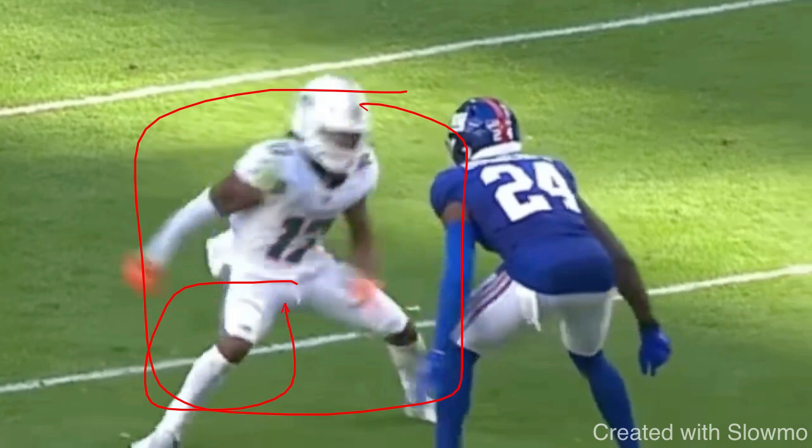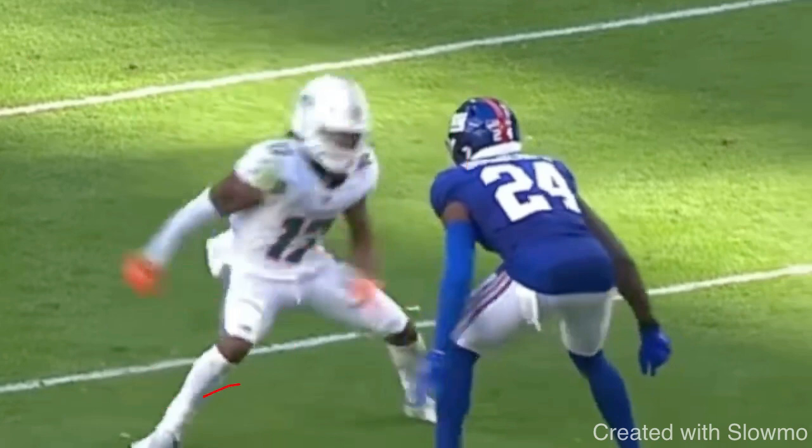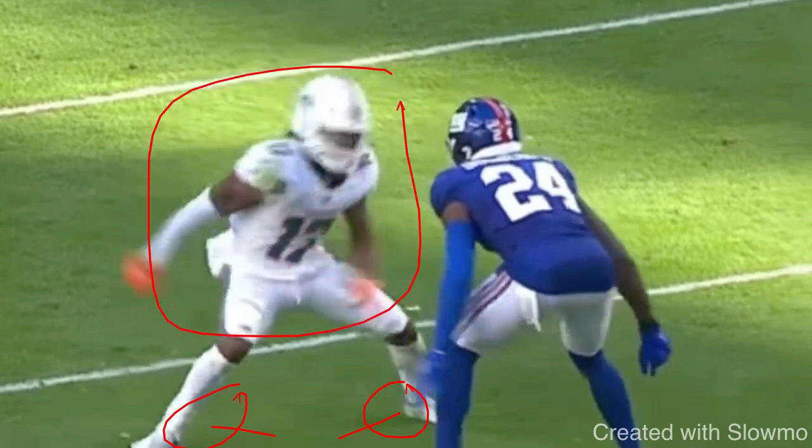I'm in a balanced base where my weight's on the inside portion of my feet so I could push in either direction. We're going to talk about that in a second. But this puts me in a position where if this DB jams, it's not the end of the world. I'm not going to get rerouted. I'm not going to get knocked on my ass. I'm going to be in a position where I can just shed the hand and get up into the route, right?